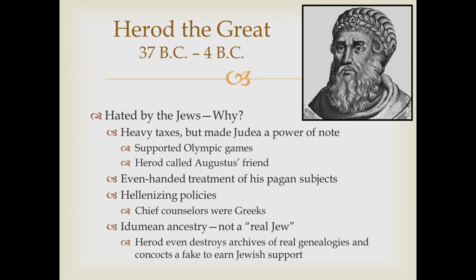You were talking about Herod annihilating people, and that the gospel said that he was the one that ordered all of the babies to be killed. Yes. But he died in 4 BC, didn't he, before Jesus was born? Well, that's one of the things we're going to talk about, the dating of Jesus's birth. Yes. So this is the same Herod in the Bible. This is the same Herod.